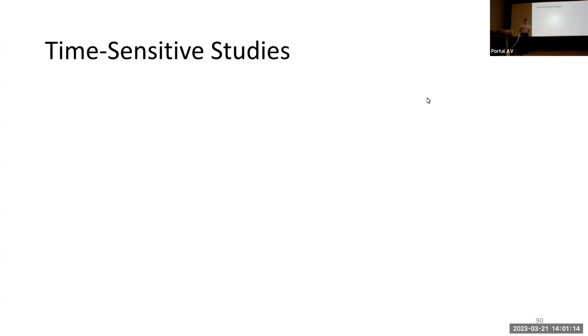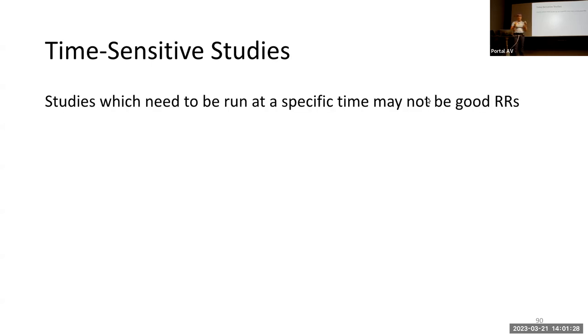One thing that's tricky is deciding about time-sensitive studies. If you have a study that needs to run at a specific point in time for a specific reason, it's a little bit trickier to manage as a registered report. For example, say you collaborate with a company and you want to document their onboarding process and they hire 50 new employees that start in June 2023. You might not have time to submit a registered report and go through the revision process before data collection needs to start. And that's totally okay.